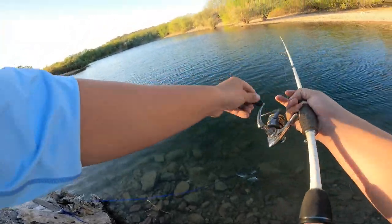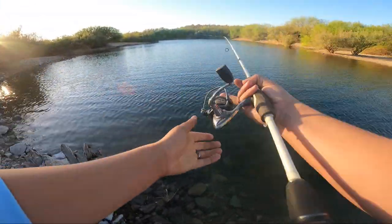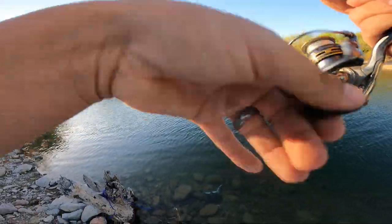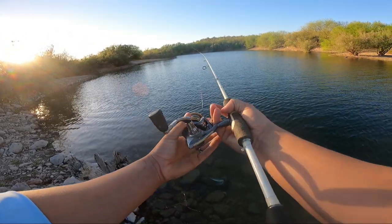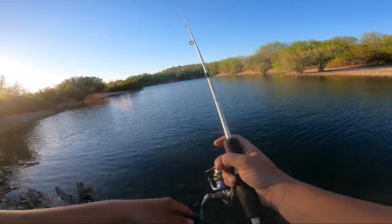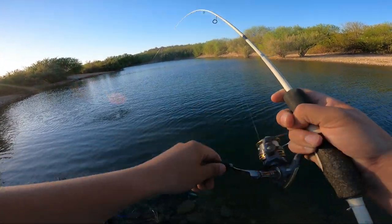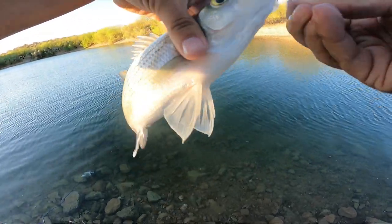It's fun when you make long casts like that and they hit right away. You get to have fun reeling them in. There, oh. Boy, dude, when they hit it, they hit it. That was a thump. I don't know how I missed him. Watch my rod tip here. Got him. They just annihilate it. Yeah, there's no questioning if you've got a fish or not. They thump that thing. There we go.